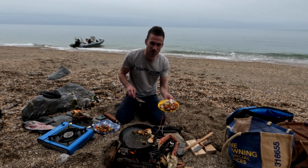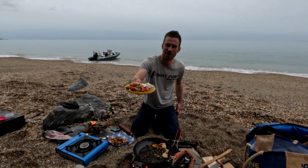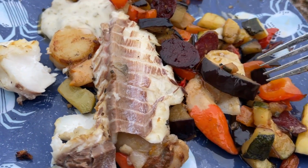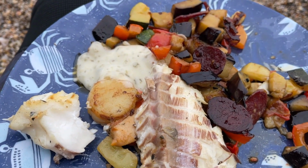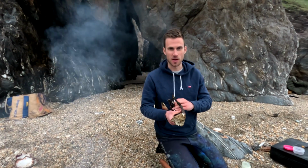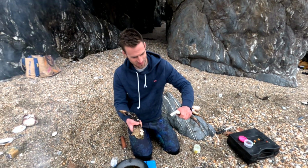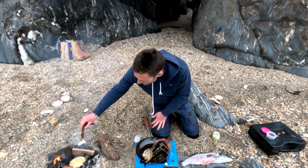Now, when bass is really fresh, it does kind of flake up like this. Mr. Ben, there you go. Thank you. With the spider crab, just going to twist these joints off, and it's just packed with meat. The meat goes in the garlic butter.